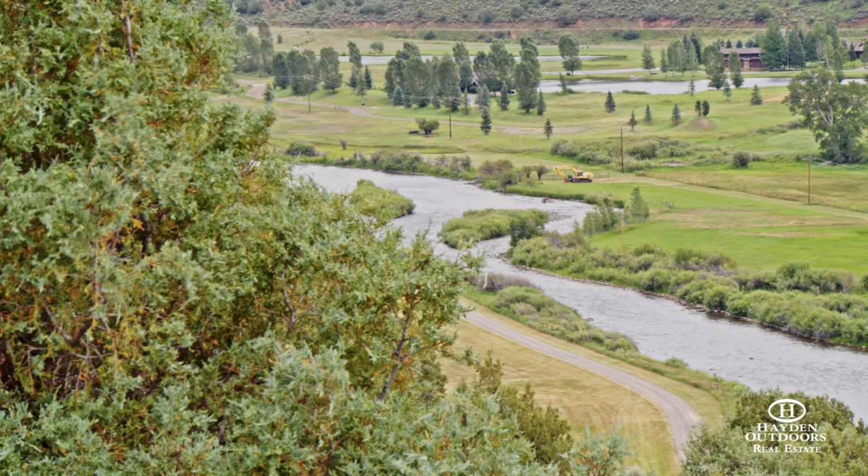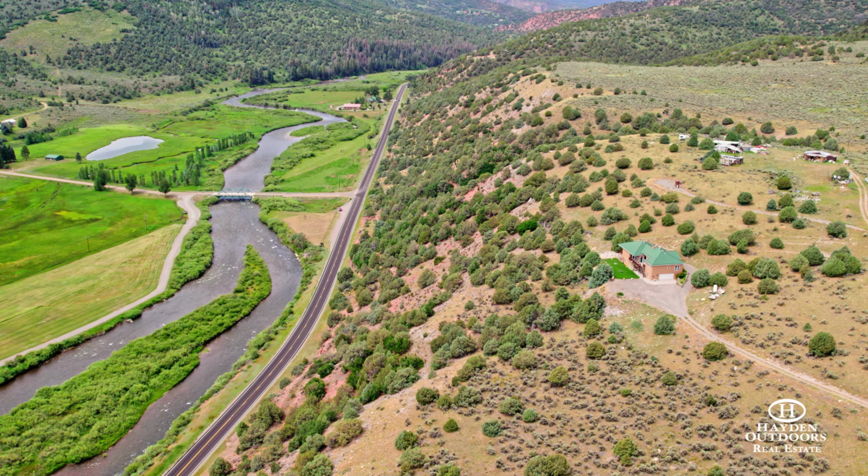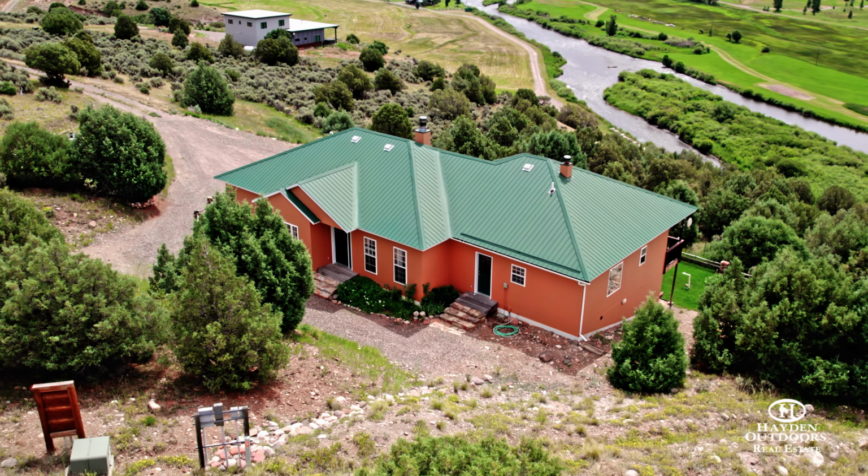The property sits 20 minutes from Meeker, Colorado, 2 hours from Grand Junction, Colorado, an hour and a half from Steamboat Springs, while Denver and its international airport are 3.5 hours away.